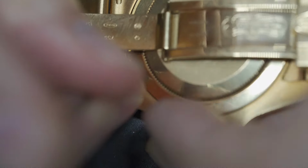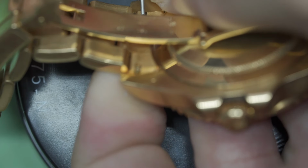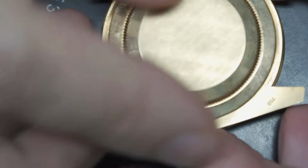He's owned it for only 18 months after buying it used, and it's not clear whether the movement had been serviced regularly by a Rolex authorized service center or not, but as we shall see soon, I would suggest it wasn't due to some marks and evidence of over-oiling.